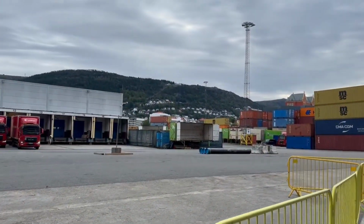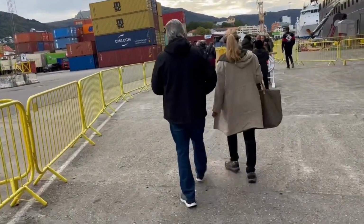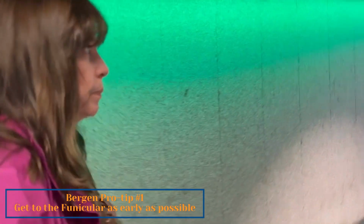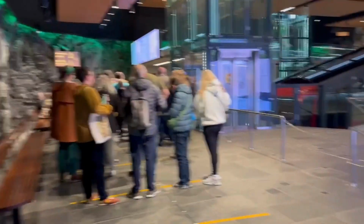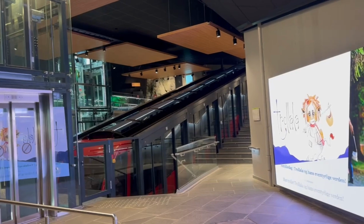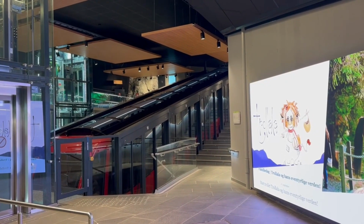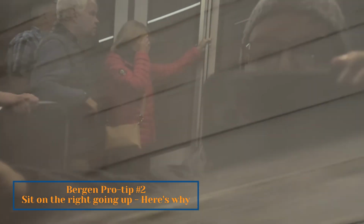Okay, so you want to try to get to the funicular? Yeah. Okay, Ingrid, where are we going? Mount Floyen. Okay, via the what? The funicular, which is what this is. And we're gonna go up to the top of the mountain. I'm gonna look around, get situated, get oriented around town, and then go from there. Okay, we're going up the funicular. All you can see is reflection in concrete right now, but I'm sure it'll open up. Look at that.